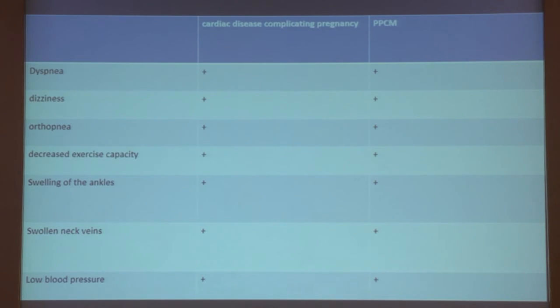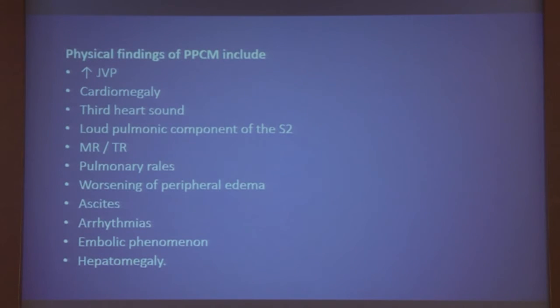So the physical findings of PPCM are an increased JVP, cardiomegaly, the presence of a third heart sound, a loud pulmonic component of the S2, presence of MR or TR, pulmonary rales, worsening of peripheral edema, ascites, arrhythmias, embolic phenomena, and hepatomegaly.